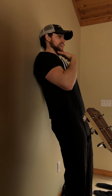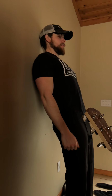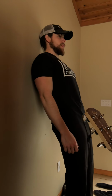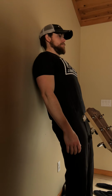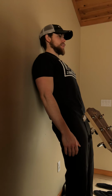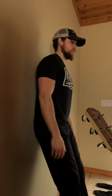But I got this nice tucked double chin position, retracted position, and I'm just applying pressure into the wall with the back of my head using those retractors and just holding this position. It's not super hard. I'm not going crazy hard. I'm going to hold this for 30 to 40 seconds. But then once you come off, you just slowly lower yourself down, come off the wall, and you'll feel like almost like someone's kind of pulling your head up. Like you should feel like almost a little bit taller.